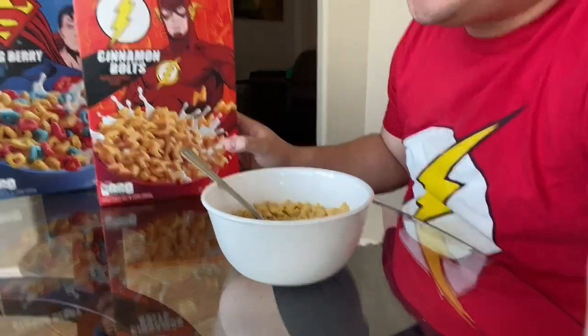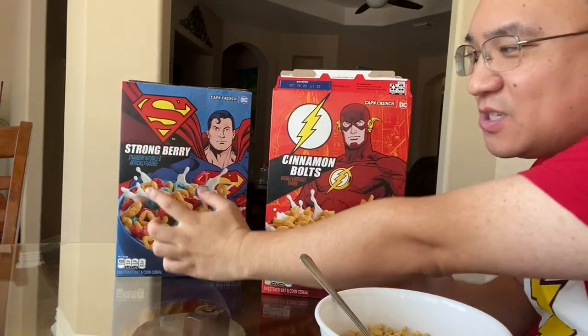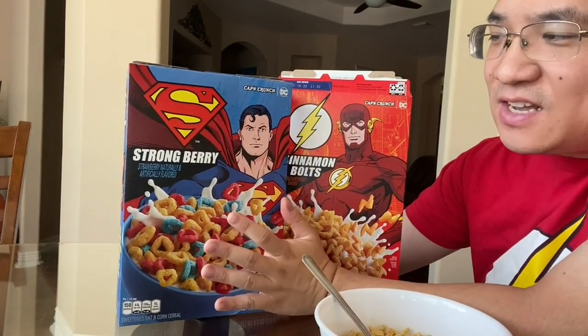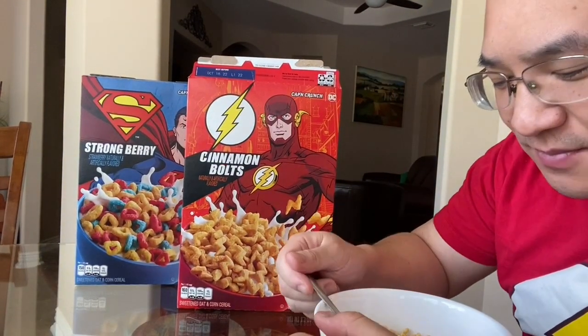This is more yummier to me than that one. I don't think this one, the strawberry one, has enough flavor. This one has a lot of flavor to it. It's a cinnamon.